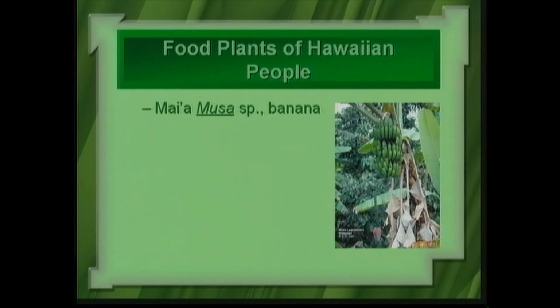Another important food plant, but not generally for women. Generally, it's held that in the olden days, women could only eat three varieties of banana. The others were kapu to them. Right, but maia is another starch plant too. You can have cooking bananas, and you can have bananas that you eat raw. Okay, Musa.